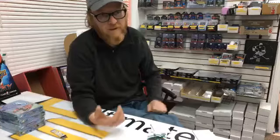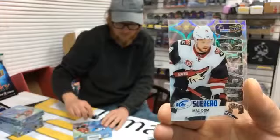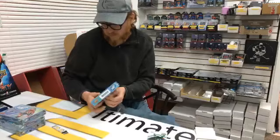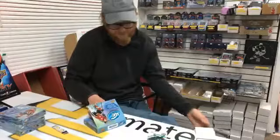Sub-Zero also was in this pack. Arizona Coyote, Max Domi. Oh, yeah, I forgot about Max Domi. There you go, Mr. Dennis DeGagne. Another one for you. He'll be happy with that card. Again, really quick while he's getting ready, this is what Dennis DeGagne hit a while ago, the Ice Premier Auto Patch. Congratulations to him. What a phenomenal looking card.